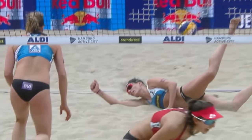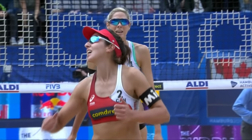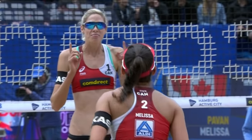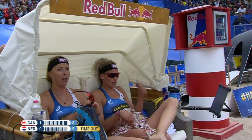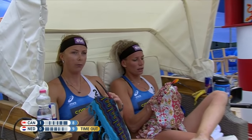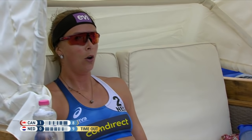It means it will be a feisty closeout to this second set as both teams have used up their one and only timeout per set. Good comeback from Canada. Look at that. 5 points of the last six going Canada's way. Three back-to-back. Taking all of the pace out of the impressive start from the Netherlands.